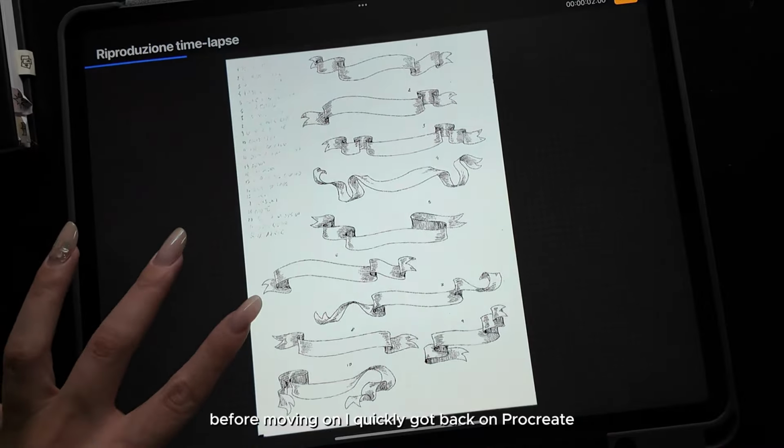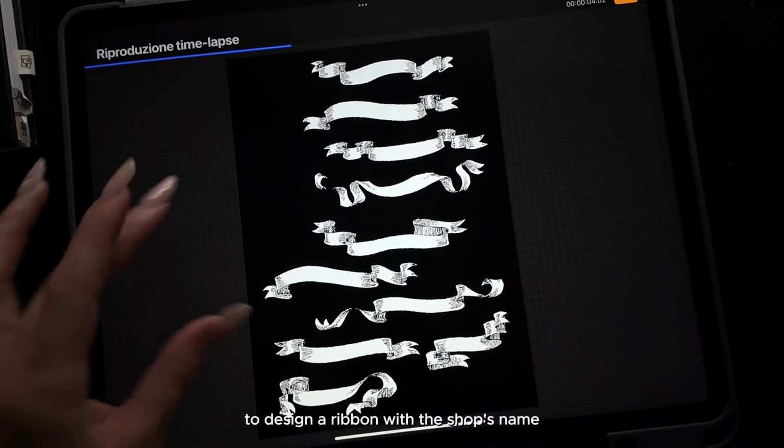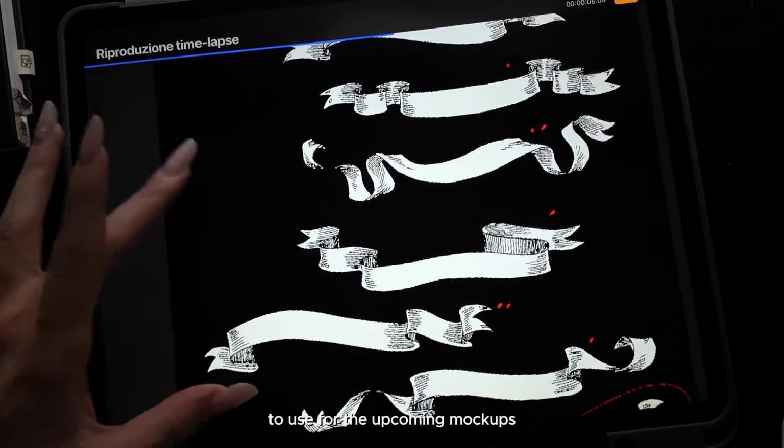Before moving on, I quickly got back on Procreate to design a ribbon with the shop's name to use for the upcoming mockups.